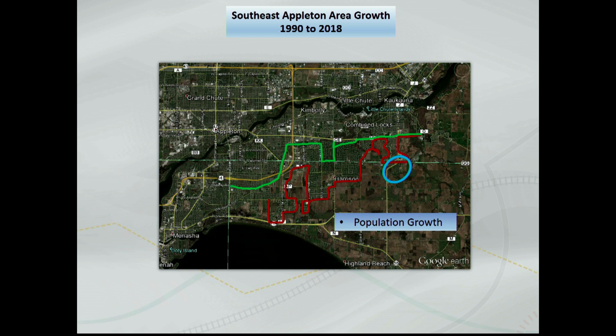Town of Harrison, which would be to the east a little bit, is more rural, but then mainly to the west and a little bit south. In 1990, they had 3,100 population.